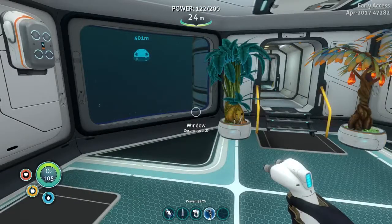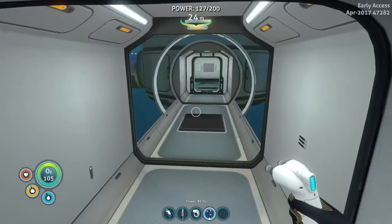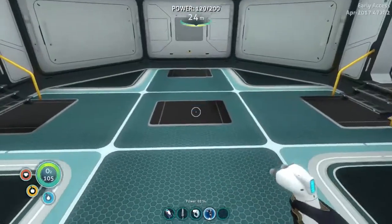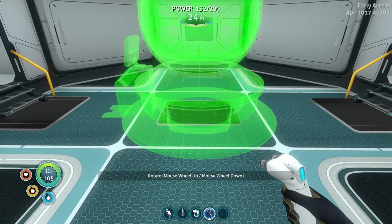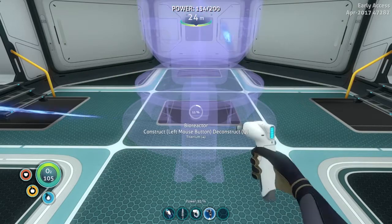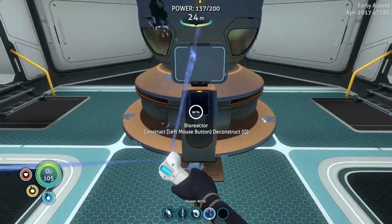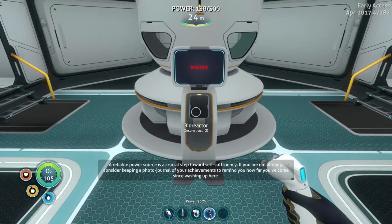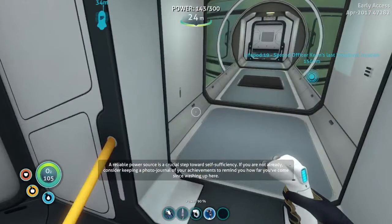Alright, I don't want to put it here because that's where the big aquarium's going to go. Let's put it out here. Alright, a reliable power source. Photo journal of your achievements. Okay. Now we just gotta put some organic materials in it.